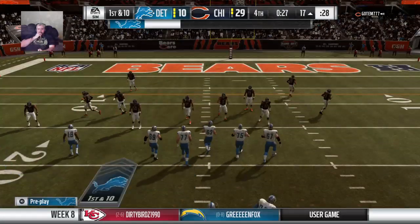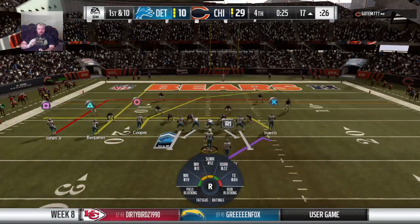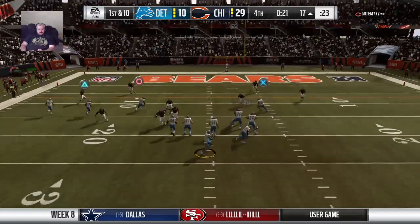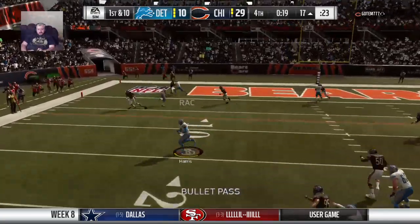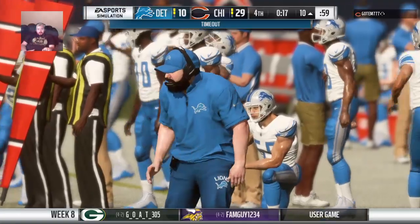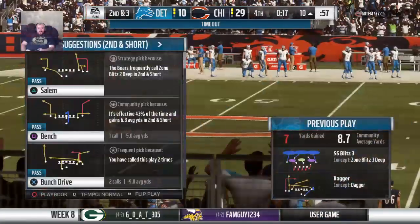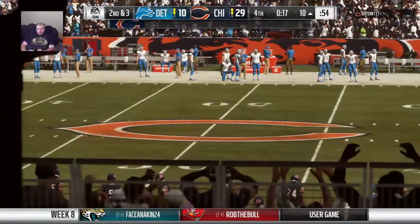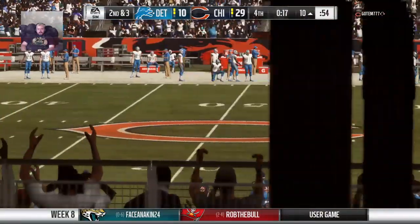Mariota going to bring him up 1st and 10. And he's hit on all 5 of his pass attempts on this drive so far. From the red zone now, Mariota. Throw left side complete. It's Harris. And before this second down play, we'll get a whistle, a signal, and a timeout. As they'll stop it with 17 seconds to go in the game.